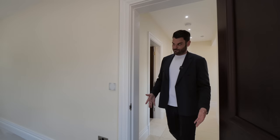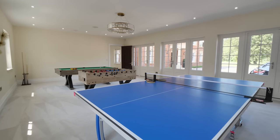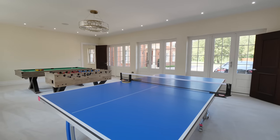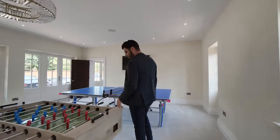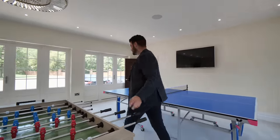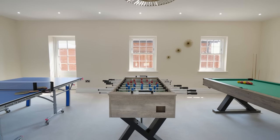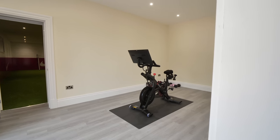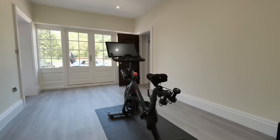And then this room is huge. This could easily be a movie room. It's very, very large. Currently set up as a bit of a games room. So you've got the pool table. I hope I'm saying it right. Foosball? Foosball. Okay. And also the table tennis. So this is kind of the fun side of the house. This is just set up with a Peloton at the moment, but could easily be a gym.